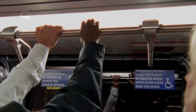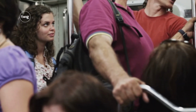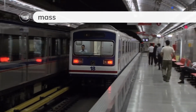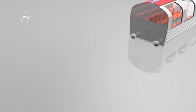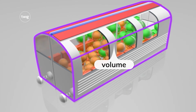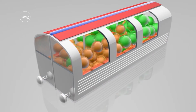When a train at rush hour fills up with people, there is more matter inside the train. Therefore, the mass of the train becomes greater. Mass is a measure of how much matter, or stuff, an object contains. Even though the mass of the train increases when more people get on board, its volume does not. We say the density of the train increases. Density is the mass inside a certain volume.